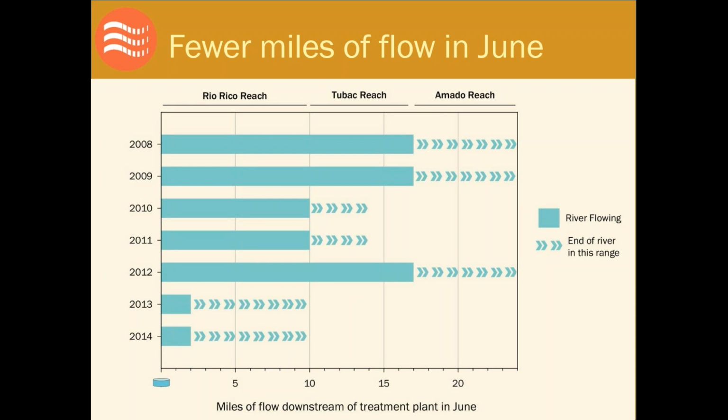And so in June, it's the driest time of year right before the monsoon season, where we would expect kind of the minimum flow extent. And we have a few points along the river where we can measure whether the river was there, and then there's some uncertainty. And so we know for sure the river was flowing in June during the solid bar portion, and possibly flowing, the end is somewhere in the hashed area. And so over time, you can see that the river has decreased in flow extent.